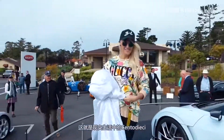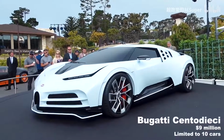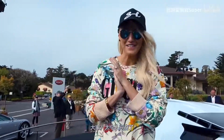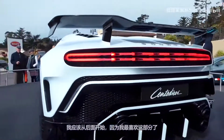Here we are. This is the moment. The Centodieci in real life. This is so exciting, you guys. What's up? Supercar Blondie here at Pebble Beach in California. Come with me. Should we start at the back? Because that's really where I'm just falling in love with this car.